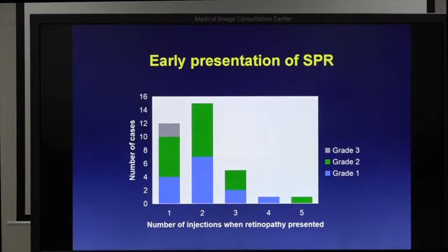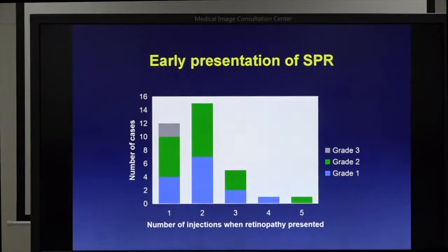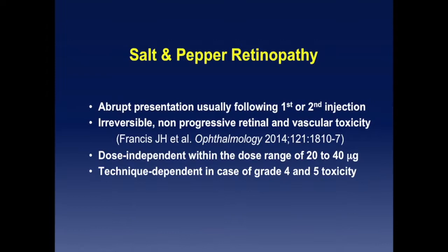So you will see, provided that you don't inject at a different entry site, there is no progression of the retinopathy. But the grade seems to... The vast majority, you know, appear to have a dry thickening. So, to sum up, this retinopathy has an abrupt presentation, usually following the first or the second injection. It's irreversible and non-progressive retinal and vascular toxicity.